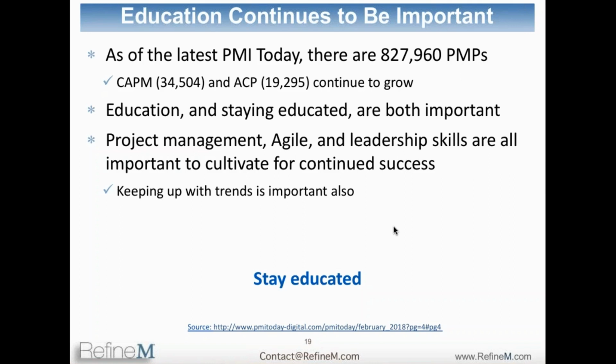You may go attend the groups where they talk about it. Nowadays there are a lot of groups: PMI has chapters, and there are Agile user groups and Scrum user groups. There is a lot of opportunity, even in the smaller towns, not to mention big towns. So stay educated. That's the next trend, and probably this is the last one.